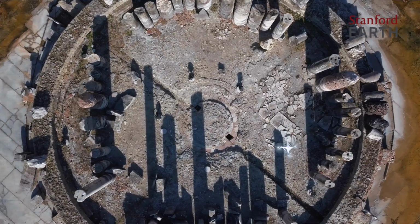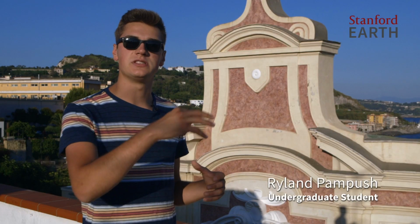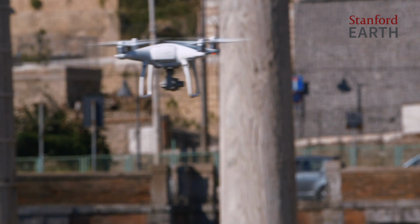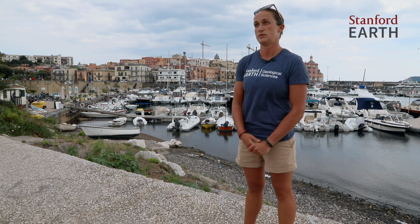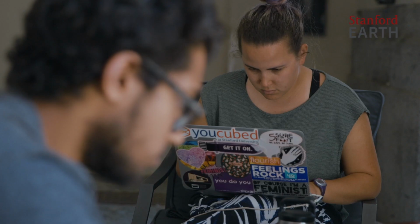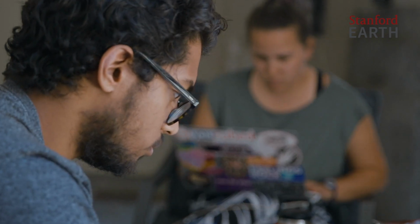We fly the drone over these sites and it captures images at certain intervals along a set flight path. And then we have this extremely impressive software. With a bunch of photos, the software identifies common points, but taken from different angles. And then stitching together all the photos creates a photorealistic three-dimensional model.